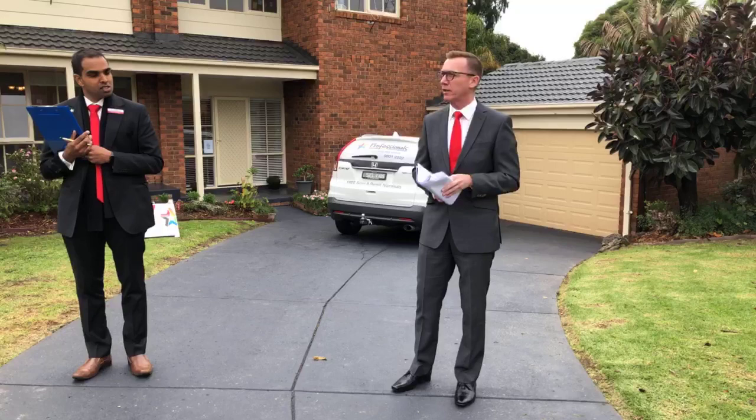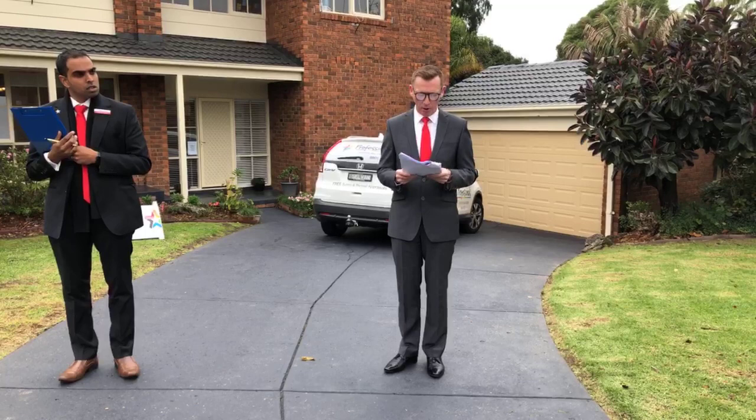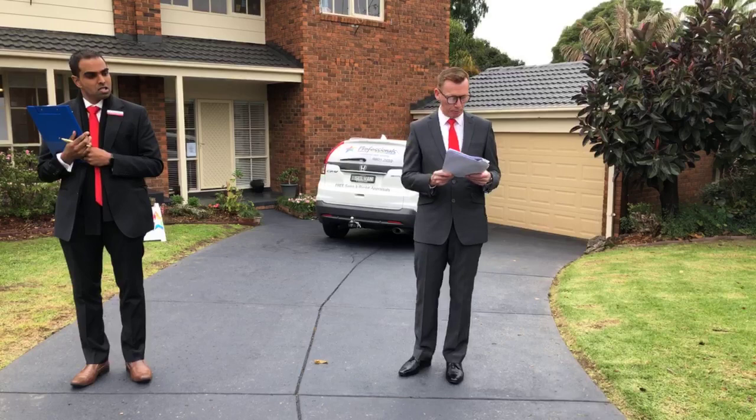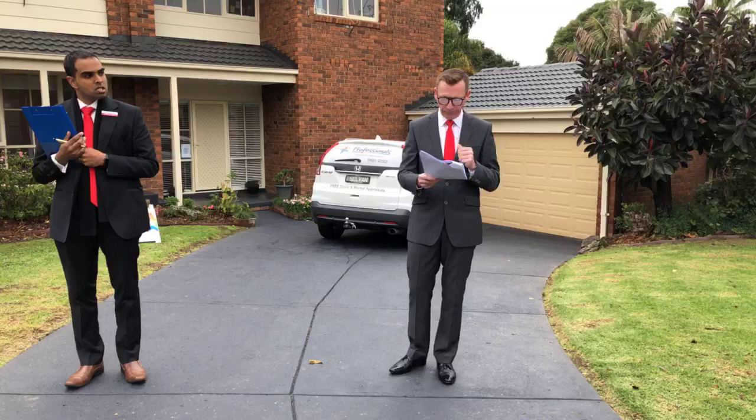The vendor statement attached to and forming part of the contract shows the property to be included in a general residential zone Schedule 2 under the Knox planning scheme, with outgoings by way of rates and charges to the City of Knox of just over $2,000 per annum and Southeast Water of approximately $670 per annum. All services are connected to the property, gas, water, sewage, telephone and electricity. There are no orders, proposals or restrictions affecting the property. Chattels and fixtures included in the sale are all fixed floor coverings, electric light fittings, window furnishings.